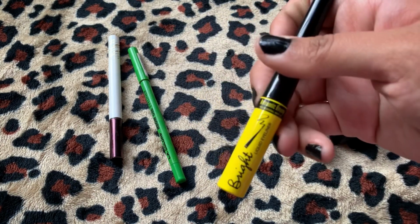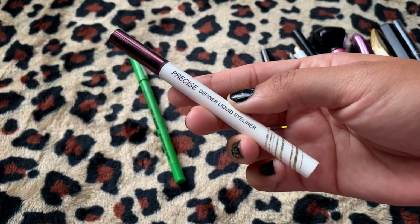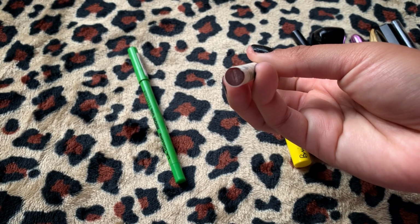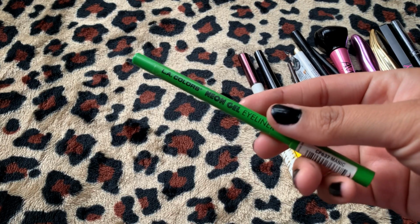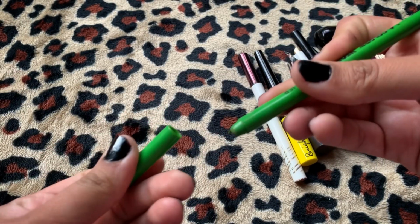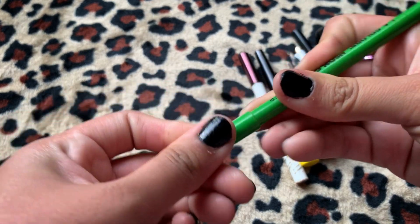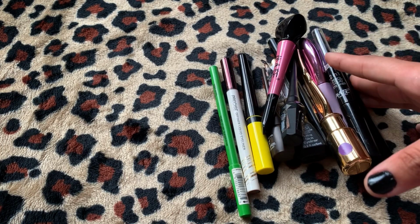Romantic Beauty yellow liner. They actually sent this my way for a look, and I really much enjoyed that. Essence Precise Definer liquid liner in brown. Love this. I mentioned it in a couple of favorites videos. See, I don't know why I included this, but it's just one that I didn't really have a lot of fun with, and it just didn't look good going on, so I just went ahead and threw it in here. But those are all the liners that I used up this year.